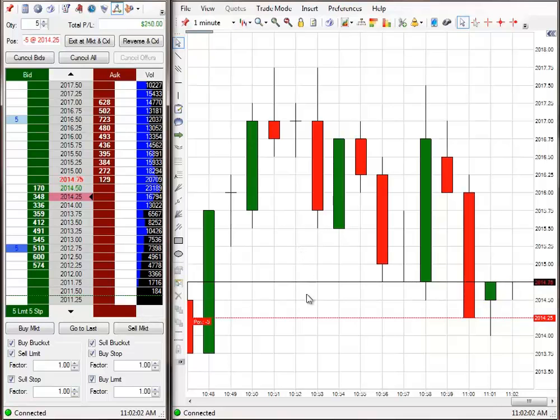You can see I've adjusted the stop and the exit. I'll be back in a moment to show the progression and the outcome of this trade.